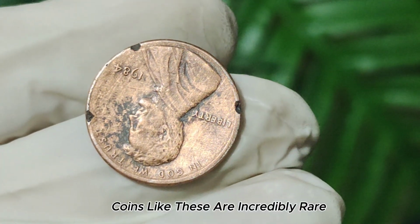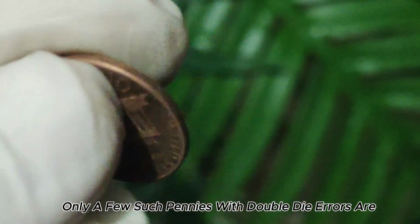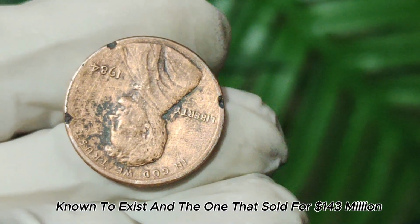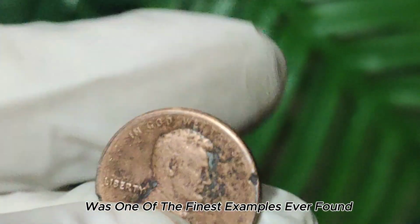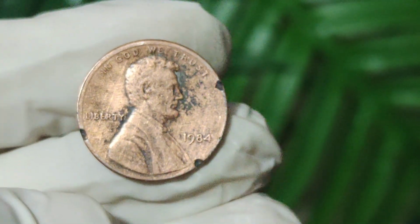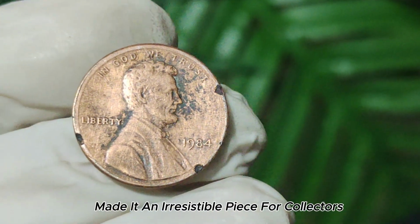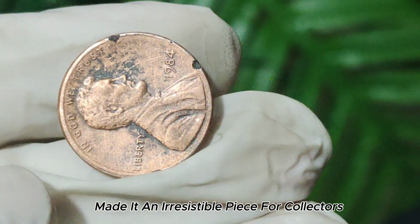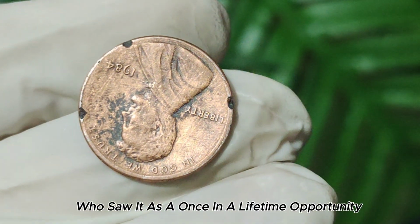Coins like these are incredibly rare. Only a few such pennies with double die errors are known to exist, and the one that sold for $143 million was one of the finest examples ever found. The rarity of the error combined with the excellent condition of the coin made it an irresistible piece for collectors, and it was purchased by a private collector who saw it as a once-in-a-lifetime opportunity.